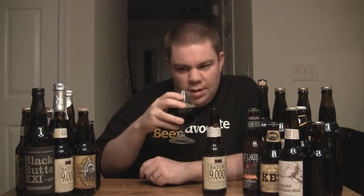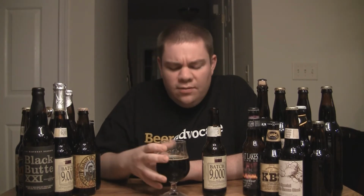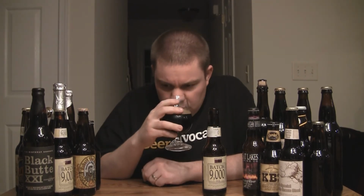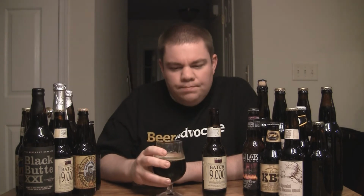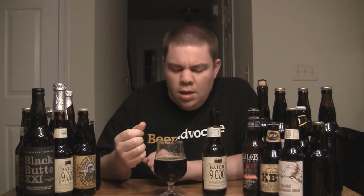Phenol alcohol is definitely there. A little bit of malt, not a lot, but the black licorice is definitely there. Almost like a sour kind of note to it, not in a bad way, but maybe it's a hop variety doing that. I'm not sure, but it's a little bit like a sour kind of smell.